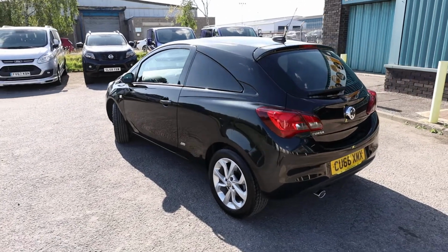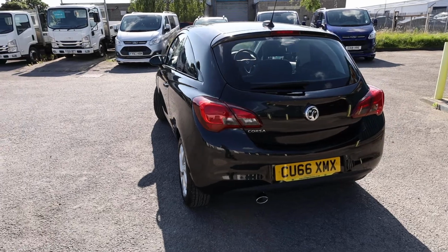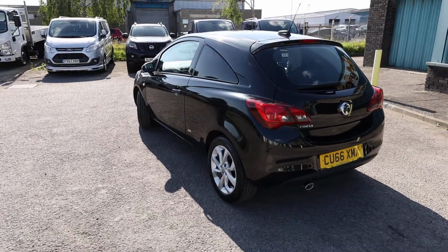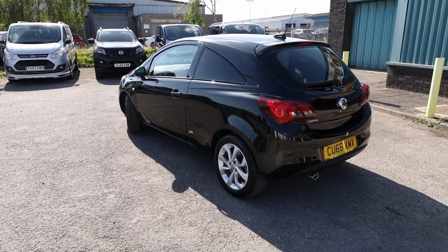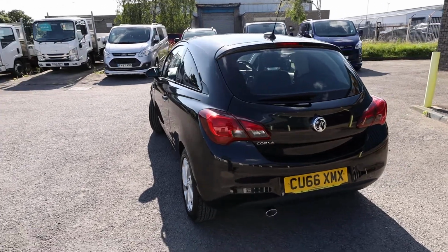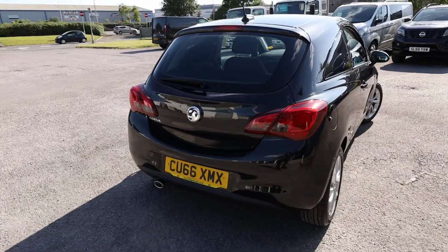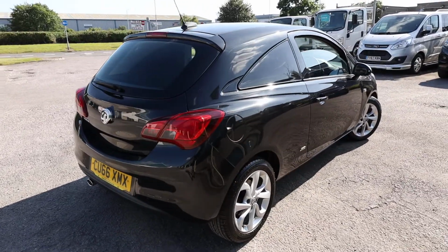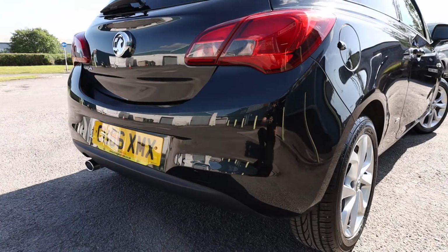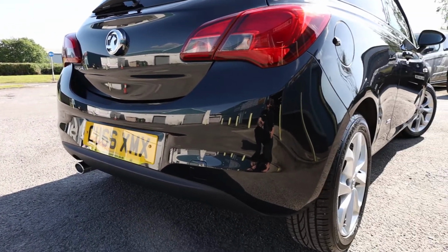I'll show you the spec that you get on a Corsavan Sportive of this age, and we'll also talk you through the previous ownership and condition of this particular vehicle, seeing as it is currently available for sale at the time of recording. So starting here at the rear of the vehicle, the Sportive does come with a number of elements which are colour coded. That includes the rear bumper. You also get the wing mirrors and the front bumper, all colour coded in this lovely metallic black.